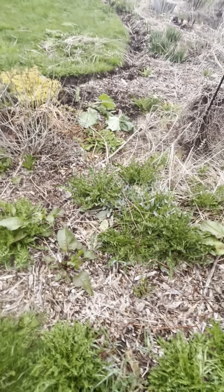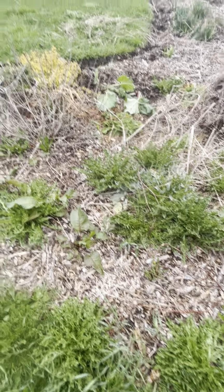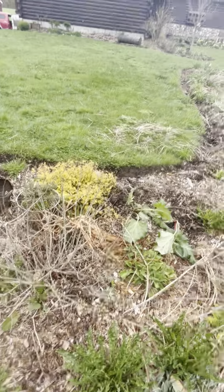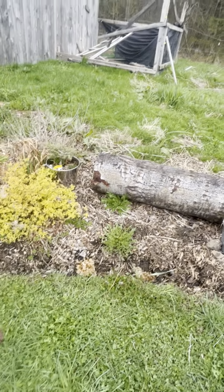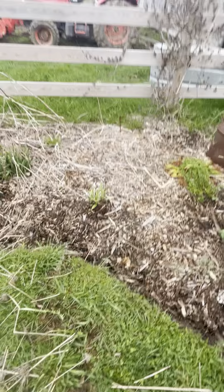And I mulched heavy. I mulched the heaviest I've ever mulched last year. That's why I don't like to weed, I do everything possible to not have to weed, and it doesn't seem to work for me. Heavy mulching. Okay, moving on. No more complaining.